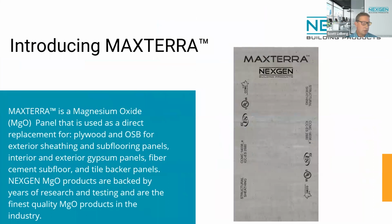The product was introduced as MaxTerra at the International Builders Show in February of this year, January, February. It is not a new product. It's a rebranded name of a product that's been around for about 6 or 7 years. It's a well-tested product, well-known product. And we're very pleased at this year's show that so many people came up to the booth and already had knowledge. They were actually looking for suppliers of this product.